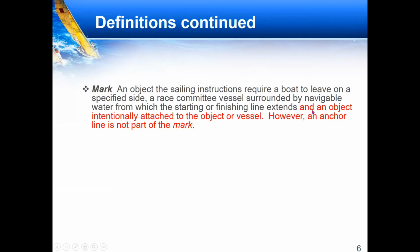It used to be if something was accidentally attached to the vessel, it would not be part, but they've just reworded it to say an object intentionally attached to the object or vessel is part of the mark. So example, a lot of times, especially with big boats, I know probably most of you are dinghy sailors like myself, but when I go to Charleston or Hampton or someplace where there's PHRF, always on the signal boat, we'll throw out a buoy with a line about 5 yards of line, maybe a little less. And that's to keep people from crashing the signal vessel, which is usually somebody's privately owned vessel, not belonging to the yacht club at all.